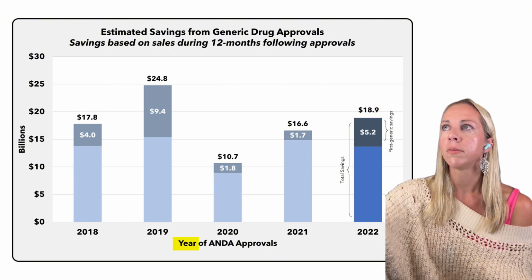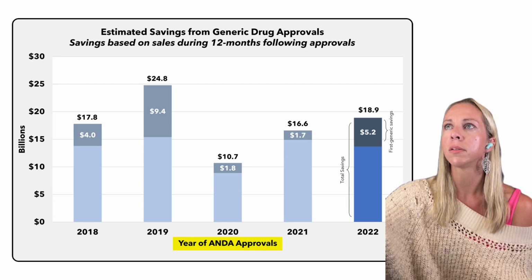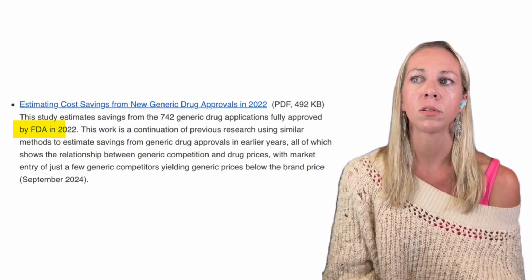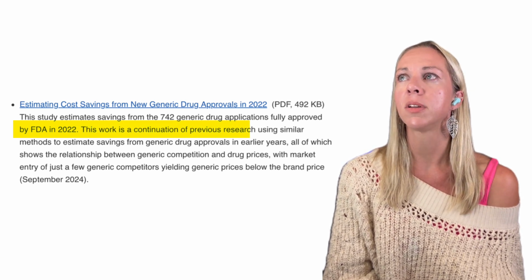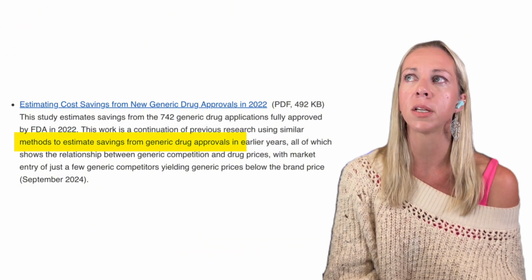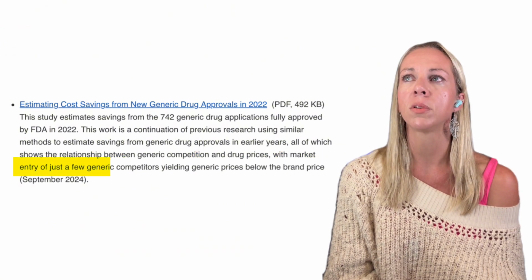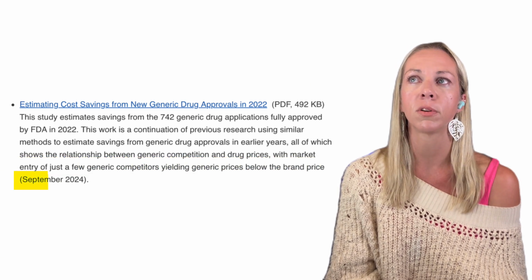So year of ANDA approvals here. Study estimates savings from 742 generic drug applications fully approved by the FDA in 2022. This work is a continuation of previous research using similar methods on estimating savings from generic drug approvals in earlier years, all of which show the relationship between generic competitors and drug prices, with market entry of just a few generic competitors yielding generic prices below the brand name prices in September of 2024.